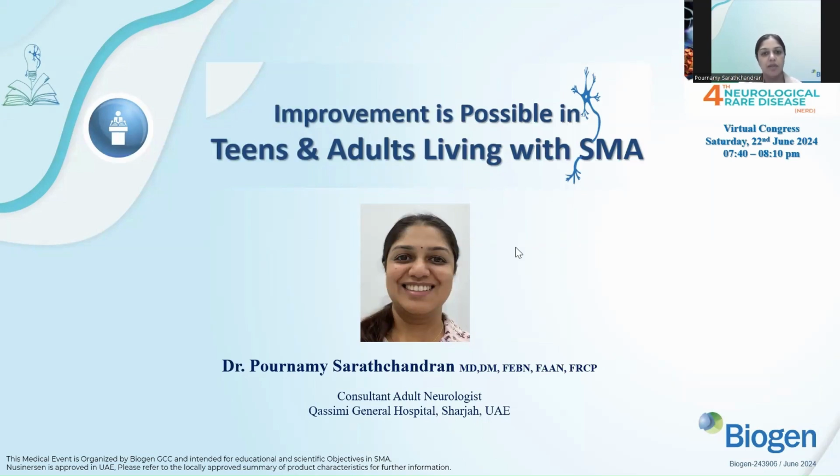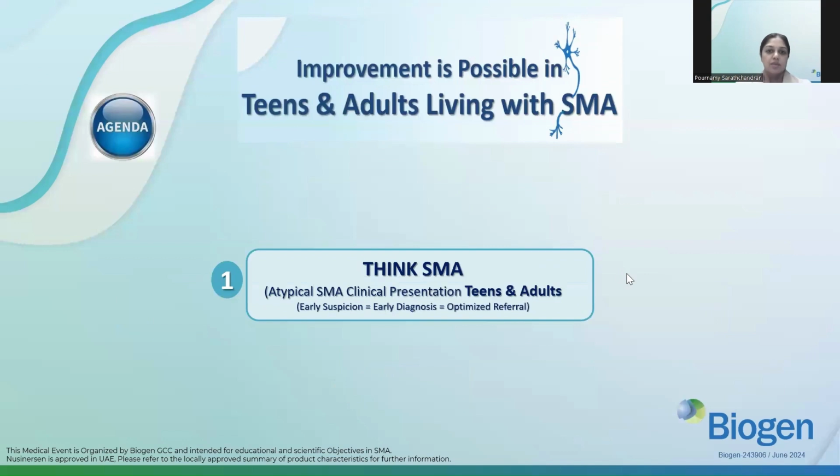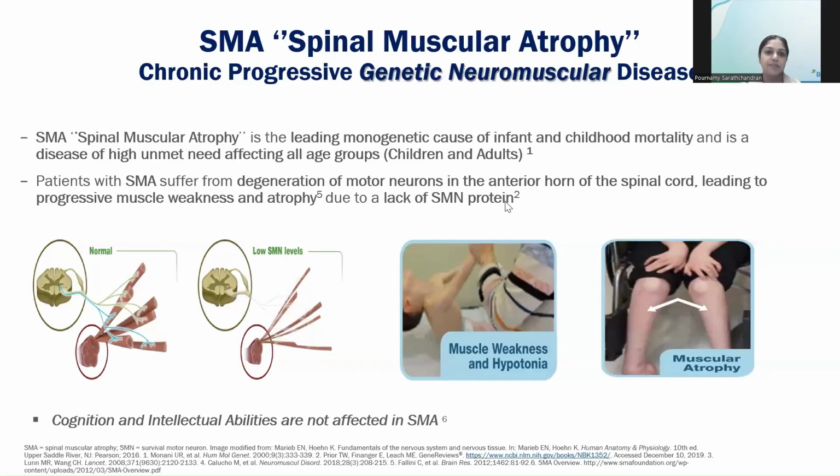We'll be discussing adult onset spinal muscular atrophy. These are my disclosures. We'll be discussing whether improvement is possible. To have an improvement in SMA with proper treatment, we have to diagnose spinal muscular atrophy early. If the diagnosis is delayed, naturally the treatment will be delayed, and so is the prognosis.